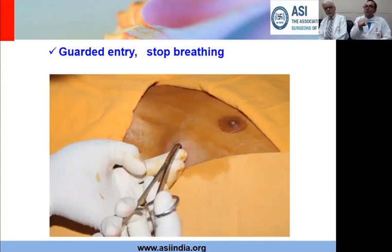Once you reach the pleura, that's the most crucial step, to puncture the pleura, and that is why the guarded approach is important. As you can see here, the right hand is holding the artery forceps, but the left hand is guarding the artery forceps. So I would fix a distance that, okay, I want the artery forceps to go maybe about 2 centimeters or 1 centimeter, depending on the thickness of the chest wall. I would only allow the artery forceps to go this much. So I put my left hand's index finger at that space, and then I try to push the artery forceps in, so that even if there is a sudden loss of resistance, the artery forceps only goes that much and doesn't go completely into the chest. It's the same principle that we follow in Veress needle insertion also, to avoid a complete entry into the abdomen.